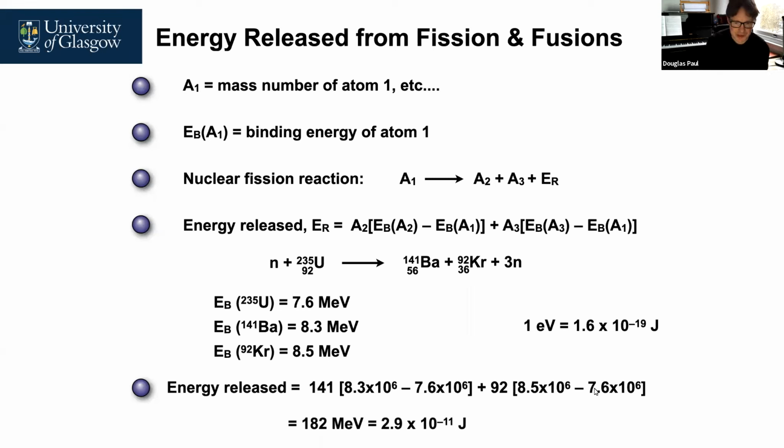So if you go through this calculation, we'll end up with 182 million electron volts or mega electron volts. And if we multiply that by 1 eV in joules to get the number of joules, that's 2.9 times 10 to the minus 11 joules. So, this is just for one example.